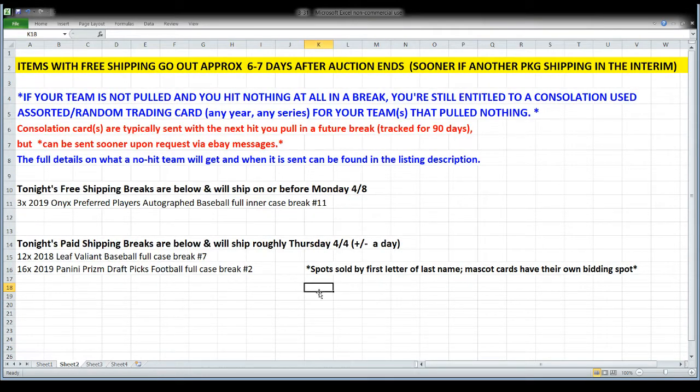Now, shipping-wise, here's what we're looking at. The autographed baseballs, once again, are projected to go out approximately a week after the break, and that means at the latest for the free shipping stuff. It usually goes out way sooner than that, but that is the latest that a free shipping item would go out, the date that you see there on the screen.